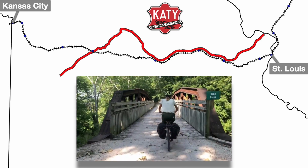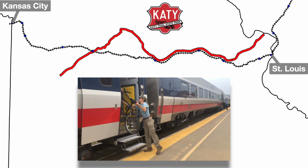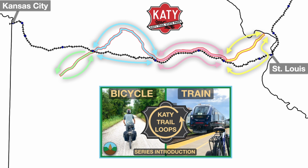We're riding Missouri's 240-mile Katy Trail State Park using cross-state, bike-friendly, twice-daily Amtrak service to support shorter, laid-back segments. See our series intro video for background on using bikes with Amtrak.